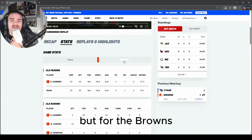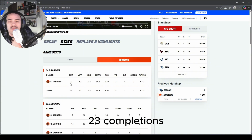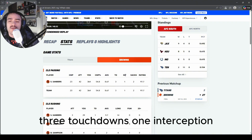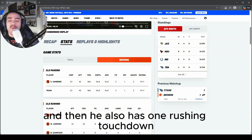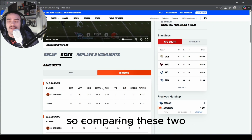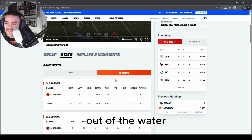But for the Browns, so Shedeur Sanders, 42 attempts, 23 completions, 364 yards, 54.8 completion percentage, 8.67 average, 3 touchdowns, 1 interception, 2 sacks, and a rating of 97.7. And then he also has 1 rushing touchdown. I think it was like 8 yards. So comparing these two, Shedeur blew Cam Ward out of the water.